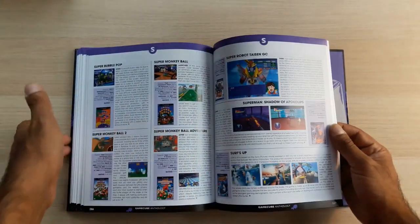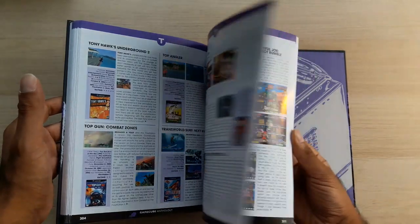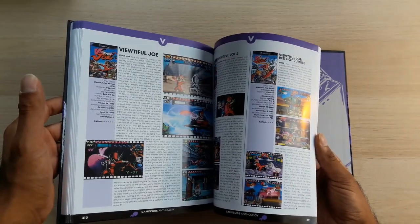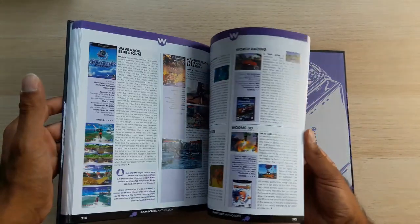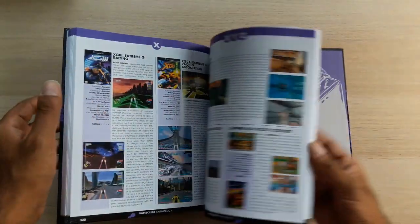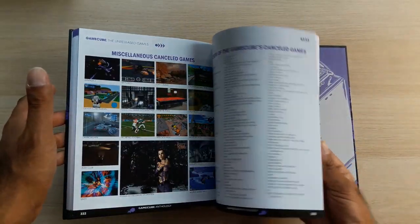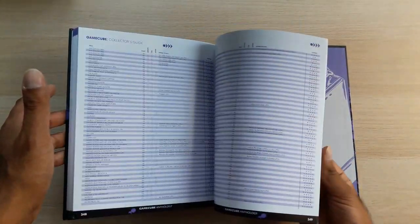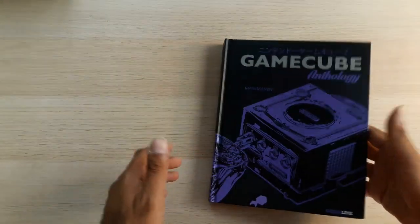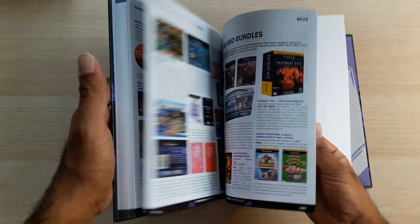Glad I have this in my collection. If you're into coffee table books, then these ones, if you just type in GameCube Anthology or PlayStation Anthology, ooh, Extreme G3, best game of all time. Oh, it's got unreleased games as well. It's got cancelled games. It's got all sorts. Yeah, if you look for this online, you shouldn't have a problem finding it. Oh, I think it was originally Kickstarted. Is that what it says?